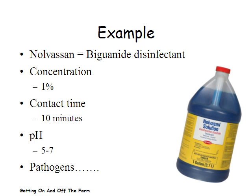So here's an example, Novosan. This is a fairly common disinfectant that's used in a lot of different settings. The label says that it's best used at a 1% concentration. So you get it in a concentrated form. You need to then dilute it down to about a 1% concentration to give it the best chance of being effective. It also says on the label that it should be in contact with the surface for 10 minutes to be effective, okay? It also has a very limited pH range where it's effective, basically a pH between 5 and 7.